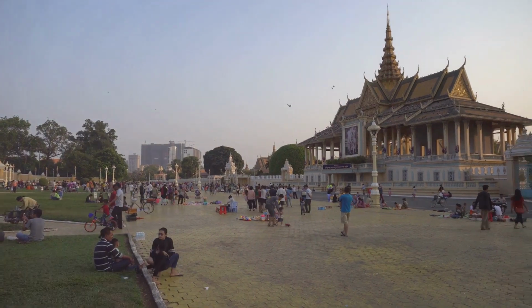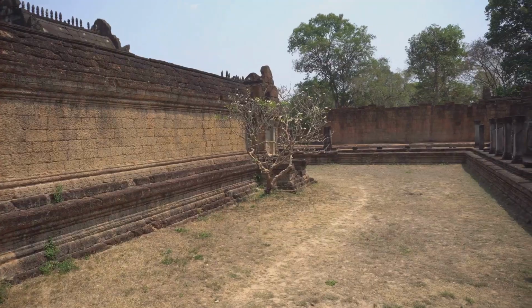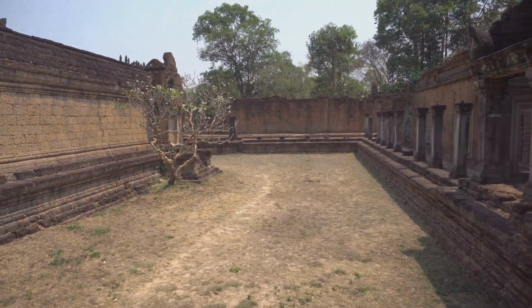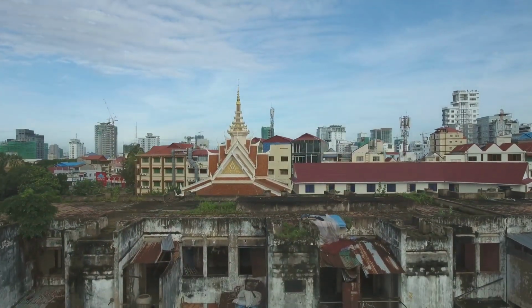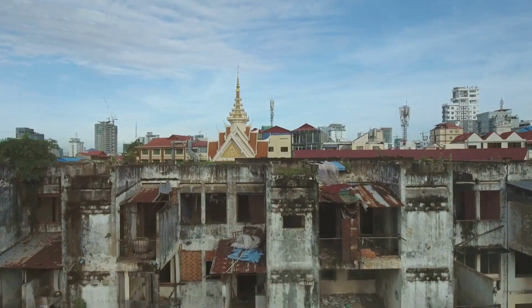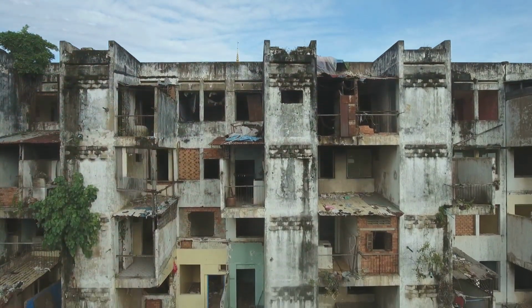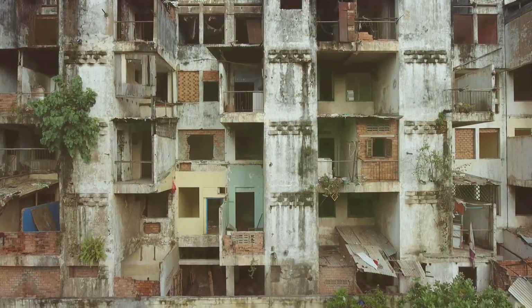The classrooms, once filled with keen students, were retrofitted into tiny prison cells and torture chambers. It's estimated that around 20,000 people were imprisoned here, and only a handful survived. The majority were accused of espionage and other crimes against the Khmer Rouge regime, subjected to brutal interrogations, and then executed at the killing fields of Choeung Ek.